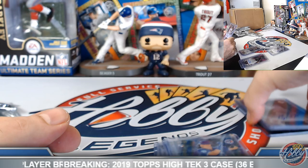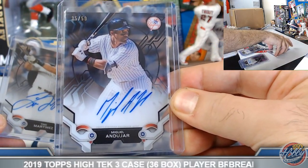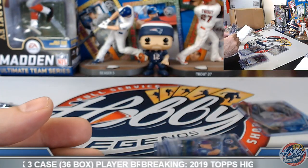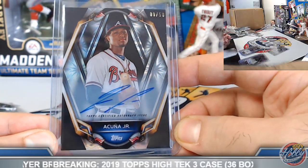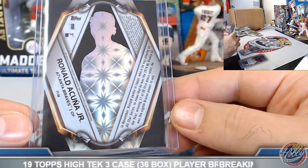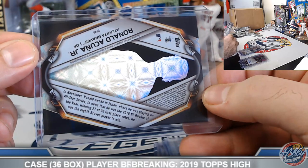Three black autographs in this case. Two from the base auto set, Miguel Andujar and Tino Martinez. Portrait Tech, black parallel autograph on card. Congrats on this one, Ronald Acuna Jr. Very solid hit there. Indeed, Chris. Congrats, good sir.